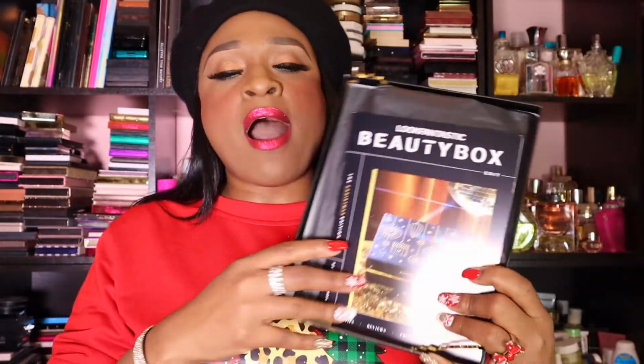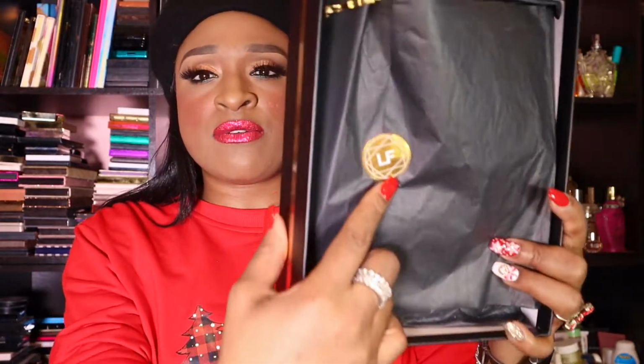Alright, so when you open the box, as always, you get a little booklet that tells you what you got inside your box. I see some gold stringy stuff hanging from the box. They always have a little sale on the box. The Look Fantastic box reminds me a lot of BEAUTYBOX, to be honest with you. I wonder if it's the same company, because they both are UK makeup subscription boxes and the boxes look very similar.